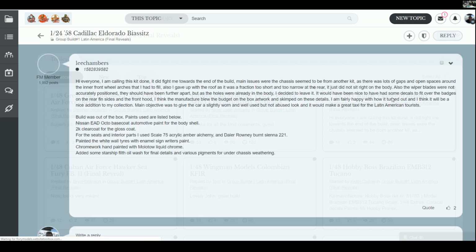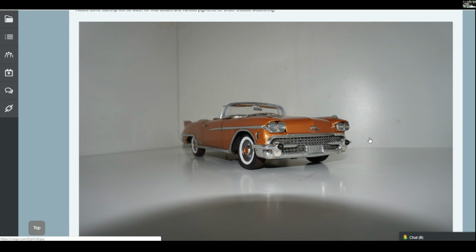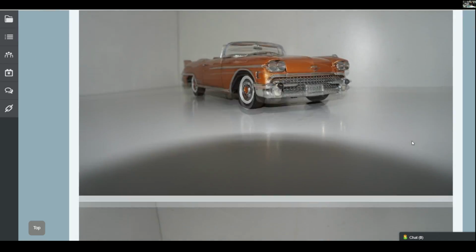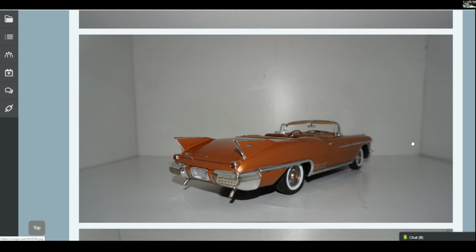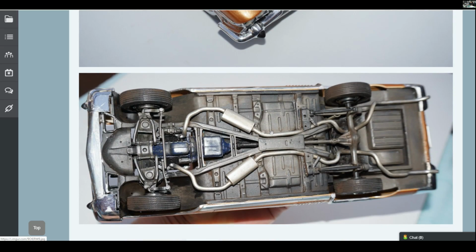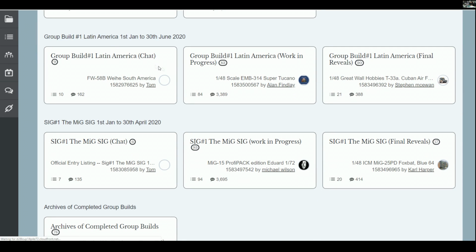One more, just off the top. Who's up the top? Cadillac, from Lee. There we go. Is this a Cuban Cadillac? Got to be in it. Oh, Ecuadorian. Okay. Fantastic. Beautiful stuff. Very, very nicely done. Congratulations, Lee. That's lovely. Fantastic work underneath as well. Really very nice indeed. Okay, so we've got that group build going on at the moment.